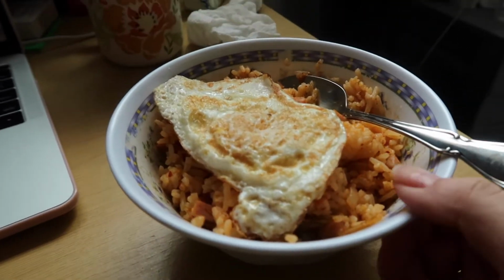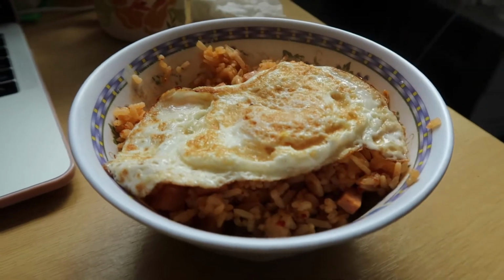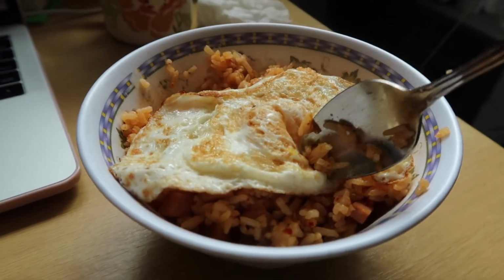Breakfast today, I made oatmeal and I added blueberries and bananas in there. For lunch today, I have some leftover kimchi fried rice and I added an egg on top. Let's see if it'll run. It's runny.